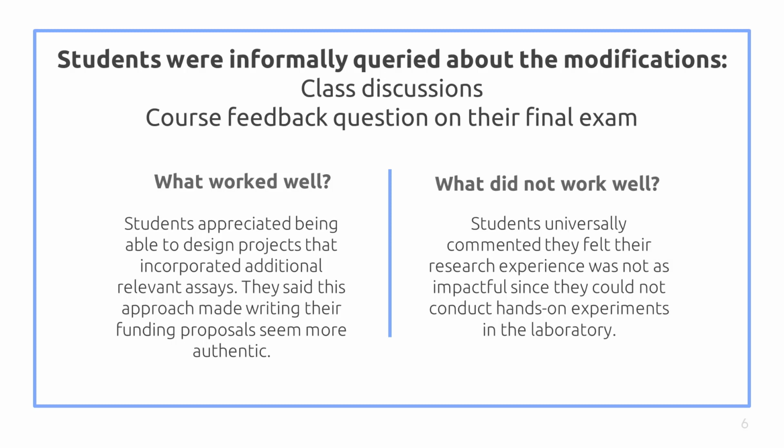Students commented that in the what worked well category, they really liked being able to incorporate new assays, being able to research different assays and expand their proposals. They said that to them, this made writing their proposals much more authentic, that they could go in different directions and incorporate new relevant assays for their hypothesis and their research question. Across the board, in the what did not work well category, they said that they didn't think their research experience was as authentic or as impactful since they couldn't actually do their experiments in the laboratory, which was understandable and expected.